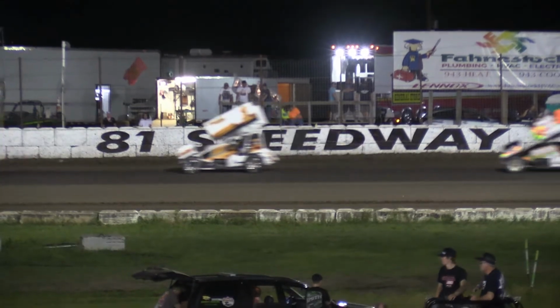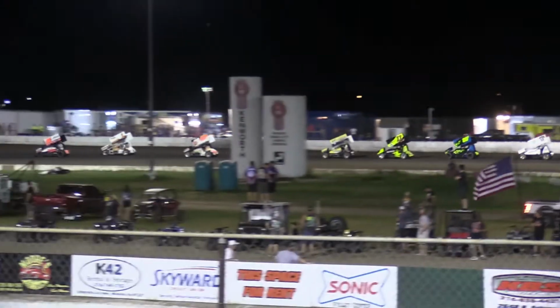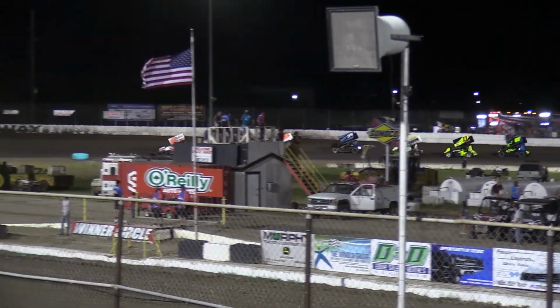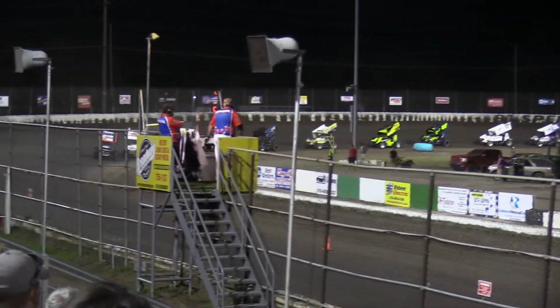Jeb Werner. All right, the flagman turned out the light, gave him the one to go. Kyler Johnson sets the pace down the back straightaway, John Carney on his tail, single file to the green. Out of three, into four, the green flag will fly, 22 laps.